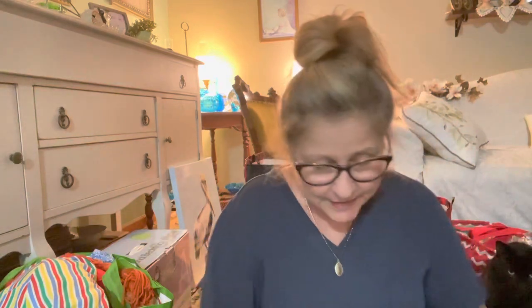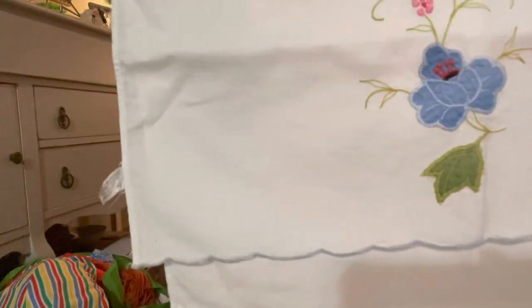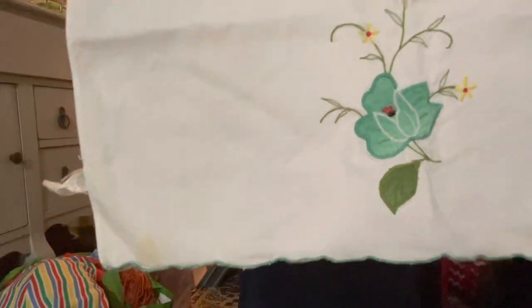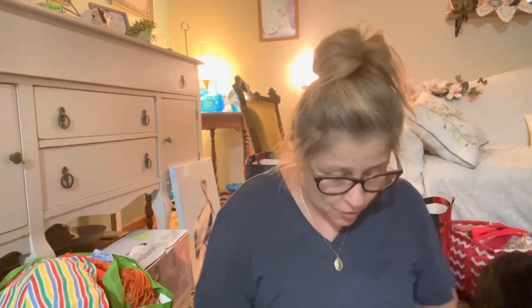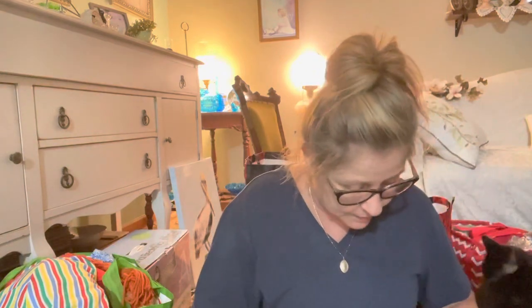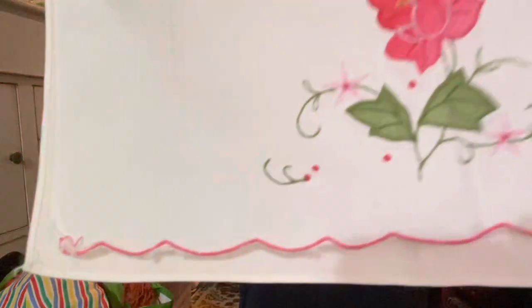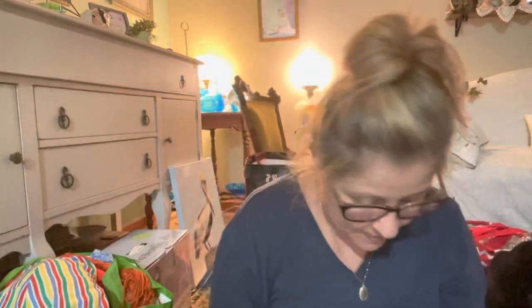And then these are all like the same thing. So there's this one. This one. These are all starched, you know. There's the set of two of this one. There's two of these, the little red heart flowers. Then there's this one. That one's pretty. I like the embroidery or whatever that is there.